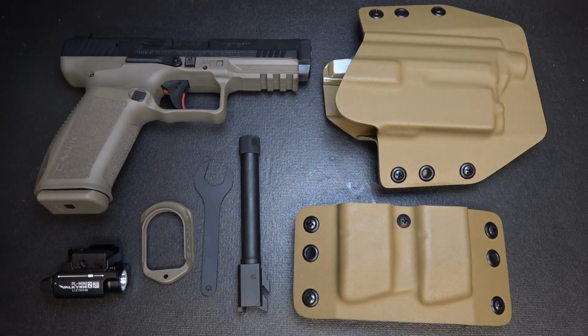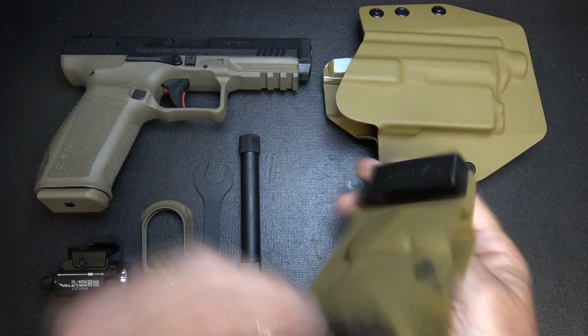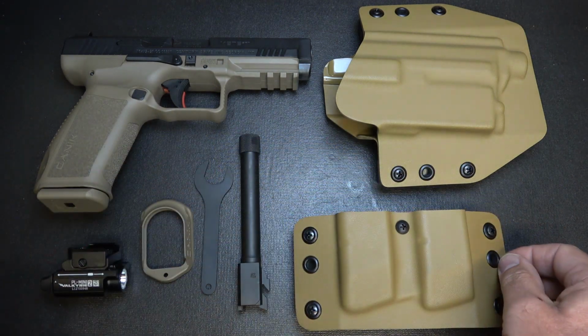Now, some of the additional accessories from Canik, it does have a mag pouch, and so this is from Canik. It does fit the magazines very well.